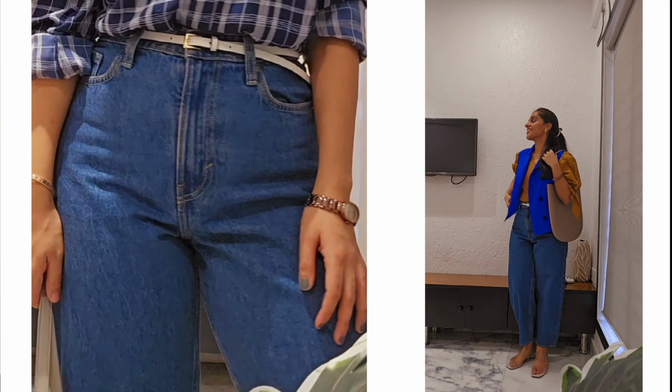Lastly, we will begin with the layering. The first one in the list is this blue waistcoat having button detailing, and you can wear it as it is or you can even use it as a layering. And lastly, we have this chocolate brown blazer which in itself gives a very royal vibe and can be used both casually and formally.